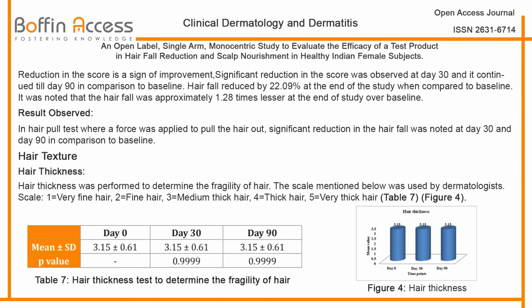Reduction in the score is a sign of improvement. Significant reduction in the score was observed at day 30 and it continued till day 90 in comparison to baseline. Hair fall reduced by 22.09% at the end of the study when compared to baseline. It was noted that the hair fall was approximately 1.28 times lesser at the end of study over baseline. Result observed. In hair pull test where a force was applied to pull the hair out, significant reduction in the hair fall was noted at day 30 and day 90 in comparison to baseline.